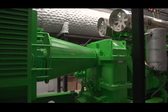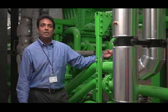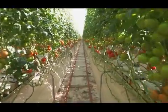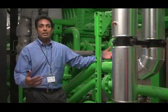This is a 624 gas engine that converts natural gas into 3 things. For the greenhouse, it produces 4.4 megawatts worth of power. We take the waste heat from the exhaust and the engine oil, and we use that heat for the greenhouse for thermal energy. And the last thing, we strip out the carbon dioxide from the exhaust, and we use that as a fertilizer for the greenhouse.